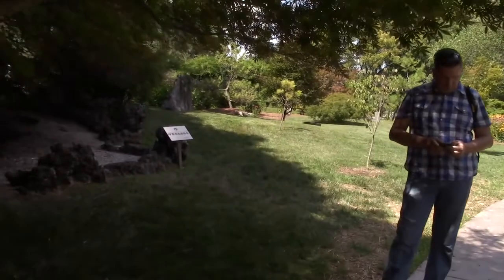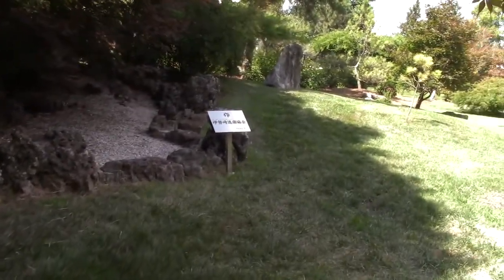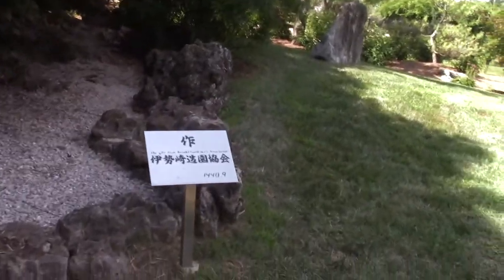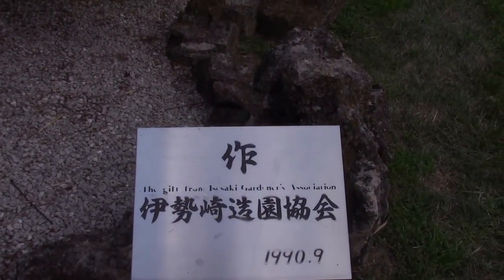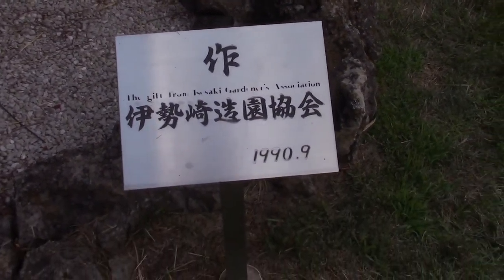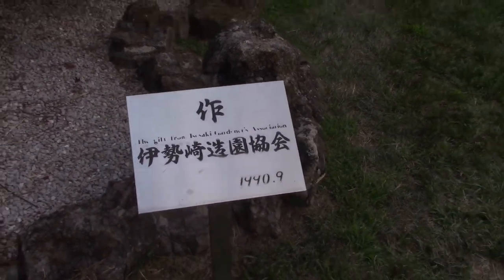So, can you tell me what the sign says over here, Steve? Actually, I can. It says, the gift from Izaki Gardens Association. Because it has the English, I think. I think that's what it says.